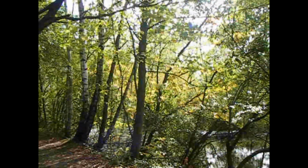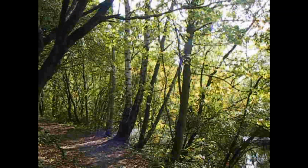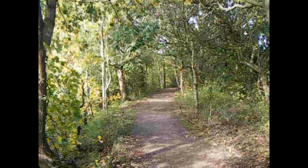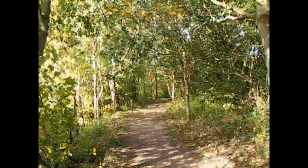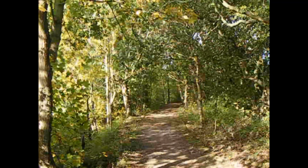Now, I don't know if the camera is picking the light up properly, but it's particularly beautiful here with the sun cascading through these trees. Really lovely. And that's where we've come from. There's been one or two walkers going past, so I've shut the camera off as a matter of courtesy. Always be courteous when you're out in the countryside.